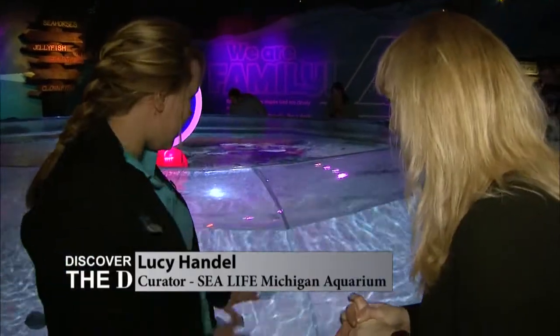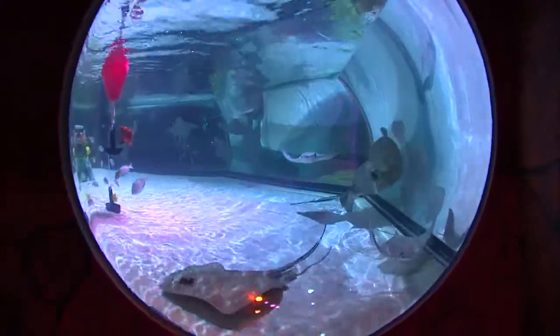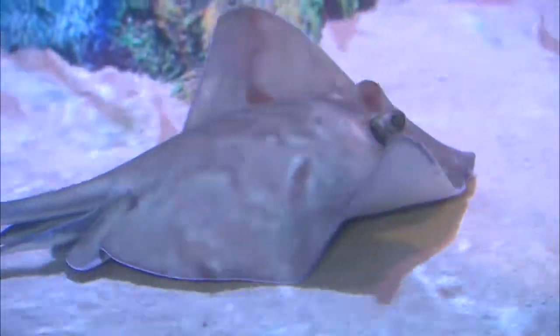Well, we have two species of stingray in this tank. It's really interesting. So we have our cow nose rays, which are these ones, and they're called cow nose rays because of the shape of their face. It looks a bit like a cow's nose. My favorite ones are the southern stingrays, so these bigger guys down here. These actually get to 6 foot in width when they're fully grown.